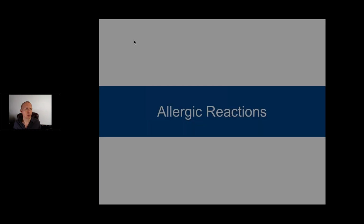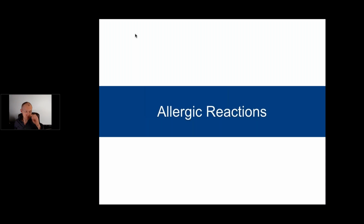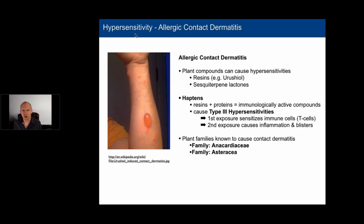Now, the next thing to talk about is some potential allergies. One of the allergic reactions that can occur is called allergic contact dermatitis. You've got a type 1 allergy, which is responsible for seasonal allergies and anaphylactic shock. You've got a type 2 allergy, which is IgG mediated, which is a lot of food sensitivities that you can test for. And there's another one called the type 3 hypersensitivity, and this is also an immune response.